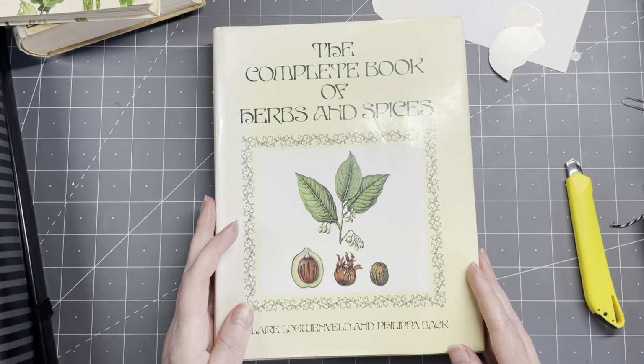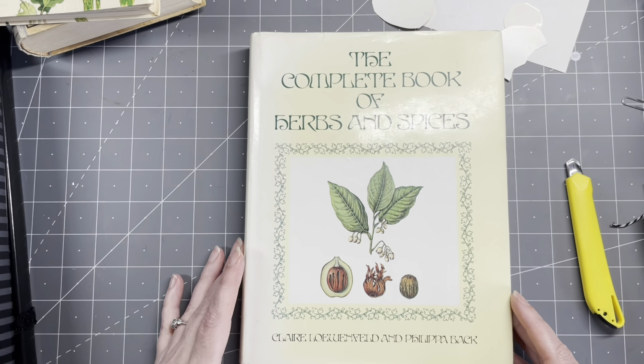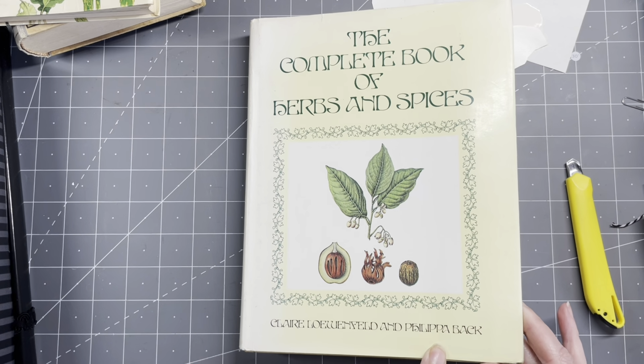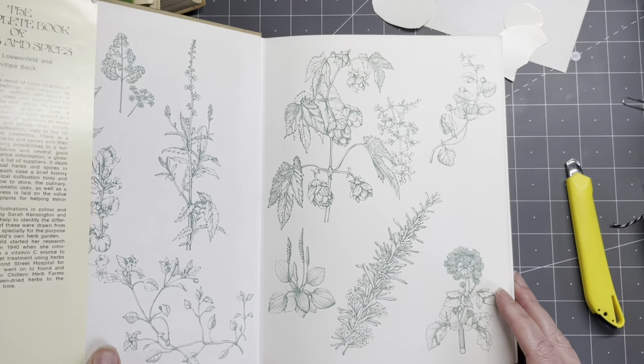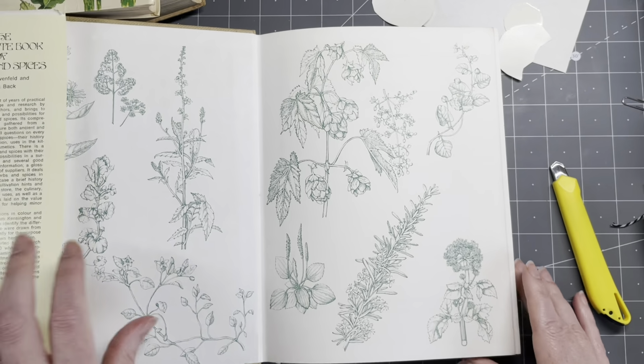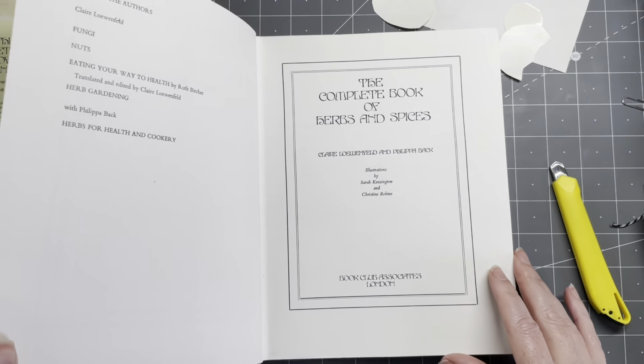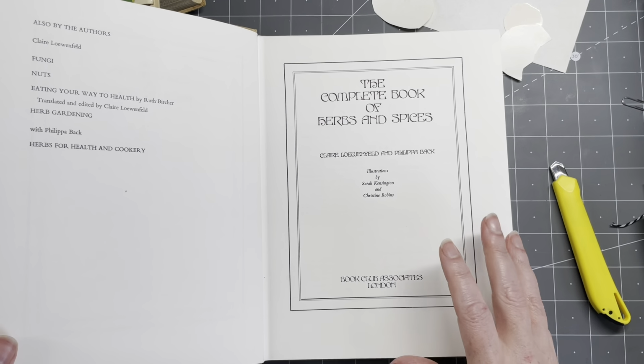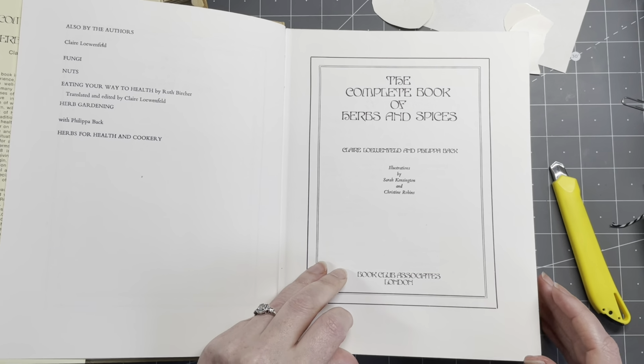Then the complete book of herbs and spices by Claire Lowenfield Veld and Philippa Beck. Ooh, that's cute. This was the dust cover. I think it's a bit older. I don't know. Love this. Can we find a date? Not on here.